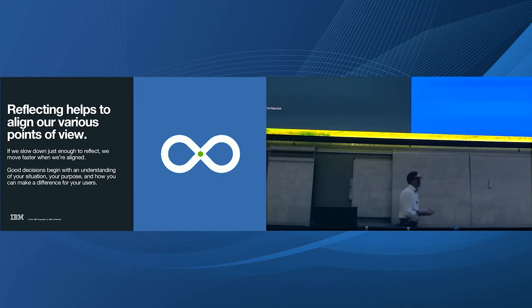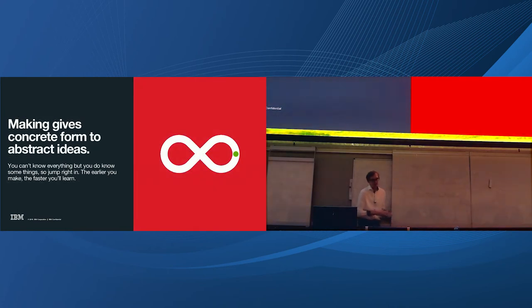The reflecting part puts all the different views into one and tries to pinpoint the important part. And the making gives a specific concrete form that you can test with the users. And this is the methodology or approach that you can use for all the different products.